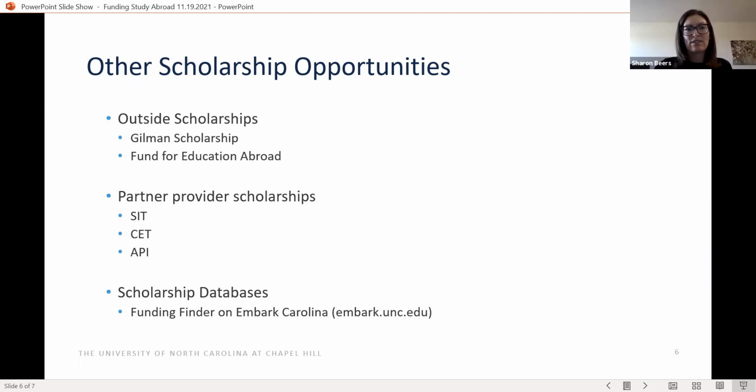There's also partner provider scholarships. Earlier I mentioned the different types of programs that the Study Abroad Office offers, and I highlighted that exchange programs can be more of an affordable option. There are partner provider programs. These tend to be more expensive, but they know that they're more expensive, and so they do offer specific scholarships for students participating in their specific programs. For instance, there are programs that are run through SIT, and SIT has very specific scholarship dollars for their program. So if you are participating in a partner provider program, I definitely recommend checking out the scholarships for those programs.